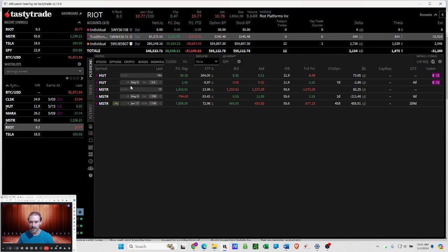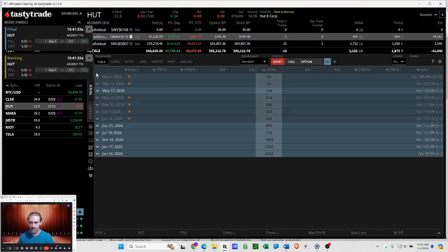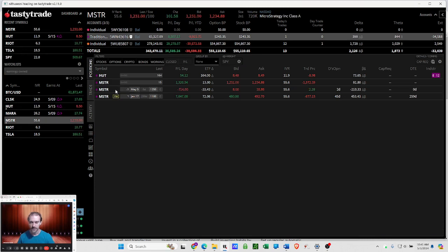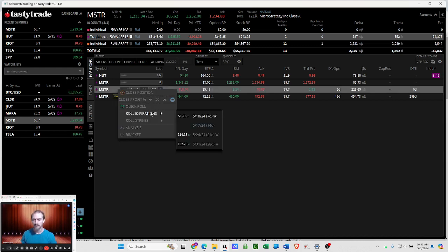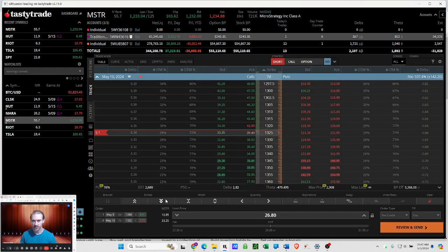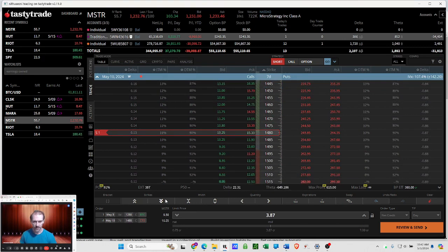All right, so HUT. Let's close this bad boy. Might actually have to roll this one. All right, let's roll expirations to next week. Where was I at? I was at the big 240 into this. That puts me at 1470. So maybe let's look at an IRA account. I'm way less greedy on the premium. So let me go to 1470.